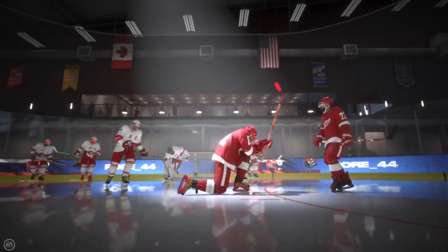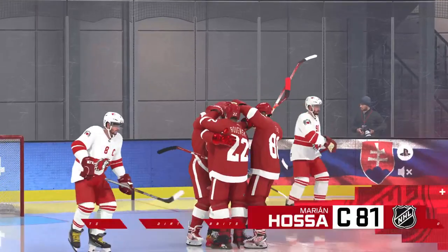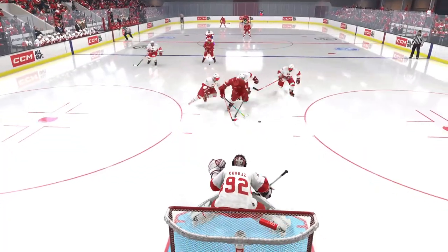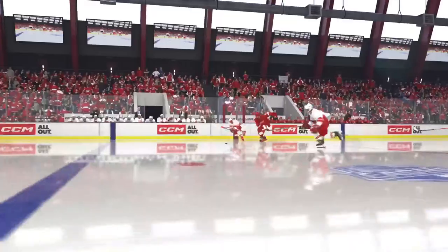Just love this goal, James. I mean, this is a PK. Not just a PK, but a power kill. They go and attack when they recognize the opportunity. And they create this chance, and they put it away.